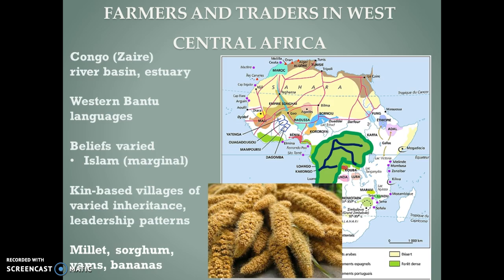This is a crop that would enable farmers to exploit the forest's edge much more effectively, and it also allowed them to devote more energy to textile making and other activities because bananas are a fairly nutrient-rich food, and all you have to do is wait for the palms to pollinate and grow fruit. There's not a lot of tending to do to them once they are established.